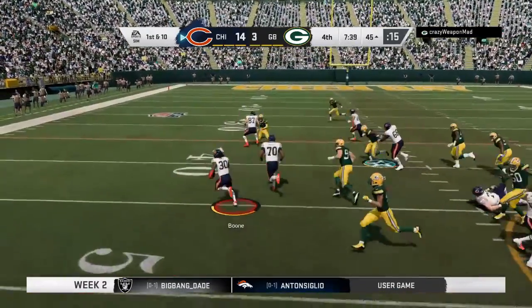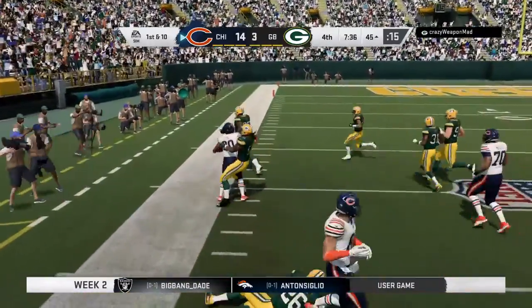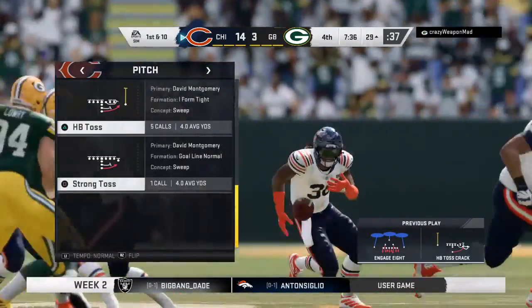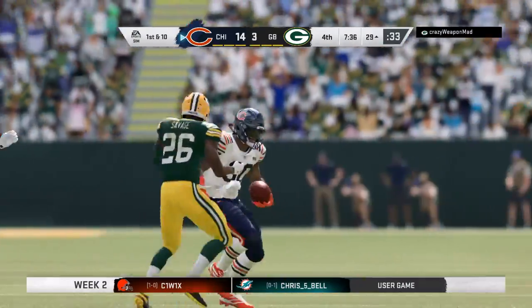They'll try the left side. Boom. Escapes the defender. And he is out of bounds, but not before he's inside the 30. 16 yards is the pickup there and a first down for Chicago.